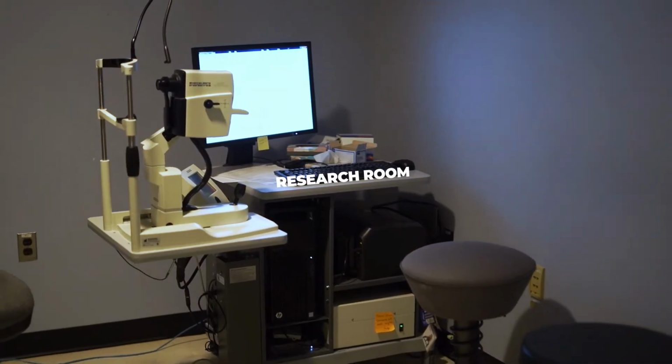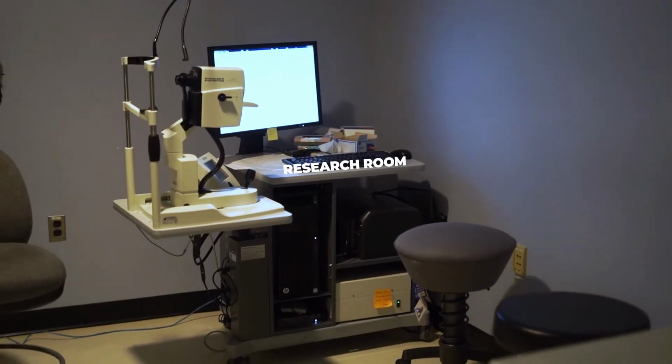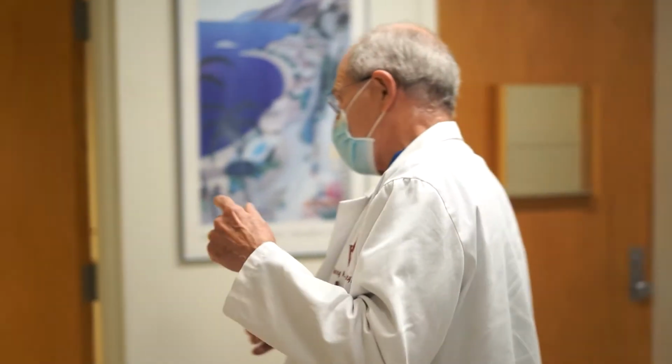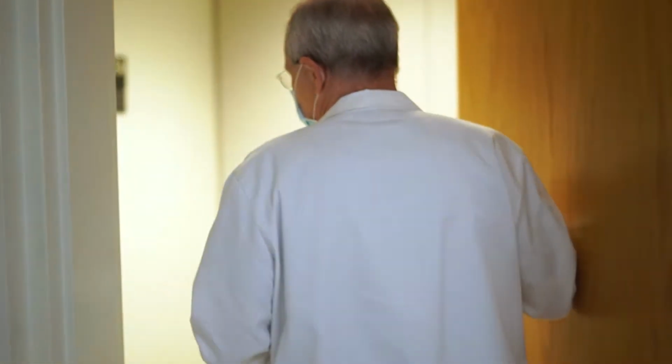Let's head on out. I want to show you the research room. We find that doing research during our actual patient visit days is the most efficient way for us to recruit patients for many of the studies we're doing. So we have a room in which imaging research is done.